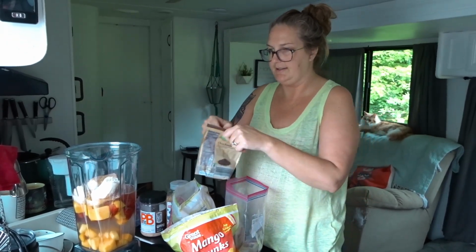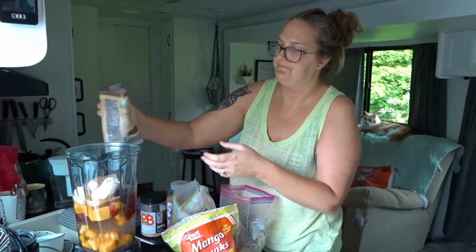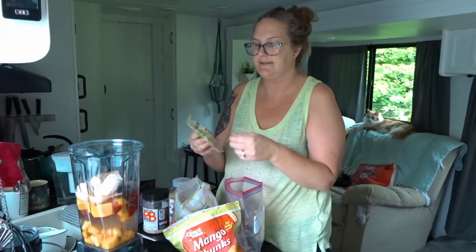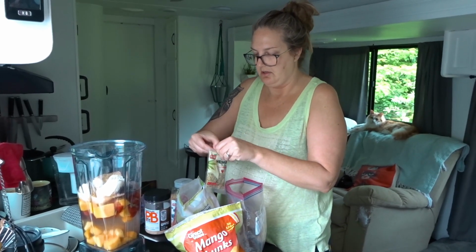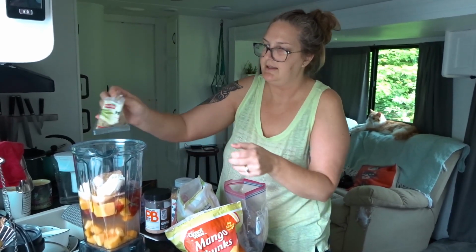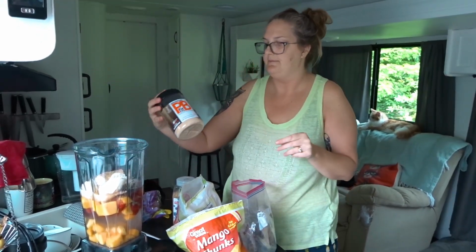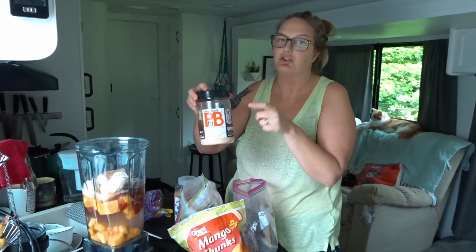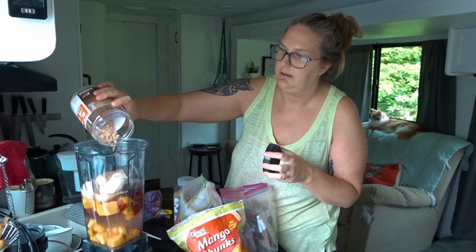We got chia seeds. Toss some chia seeds in there. And we have whole hemp seeds. They're supposed to have really good protein and have good fats in here, so throw some hemp seeds in there. We have some of this powdered peanut butter. This is chocolate flavored. So we will throw a little bit of that in here.